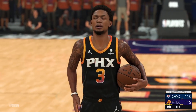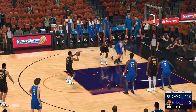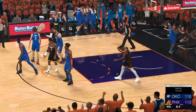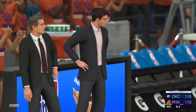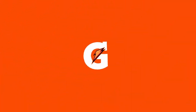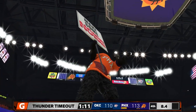Superstar in this league. Beal looking to help his team close strong. They need these points badly. So he gets them both. And it's a three-point game. Huge free throws. Bumps the lead up to three, and now they simply have to guard against the three ball. Now a timeout called by Oklahoma City. They're down by three. 8 seconds left in the fourth.